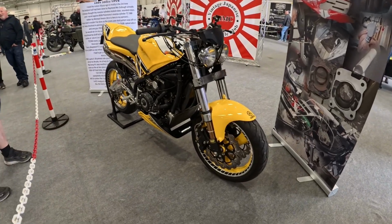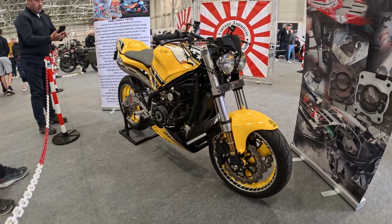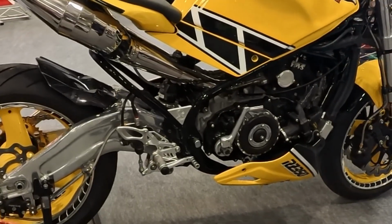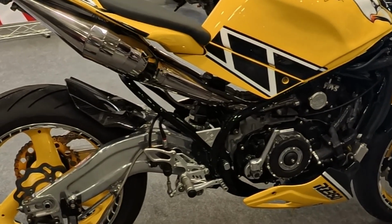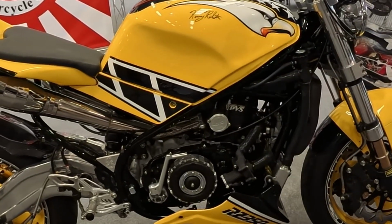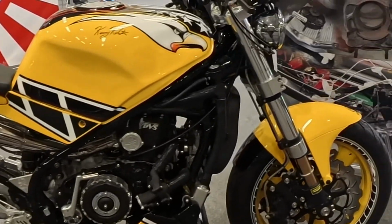TZ gearbox, clutch, water pump, YZR 500 GP parts, carbon cams, upgraded master cylinder, the lot, and it produces 70 brake horsepower at the rear wheel, up from the standard 39 to 42 brake horsepower. It's not retro, it's a full-on reinvention, pure mad genius.